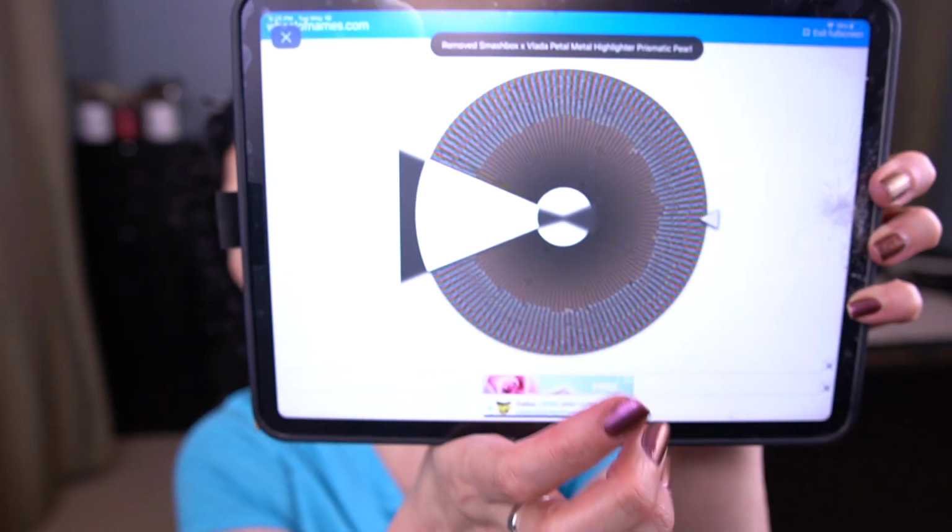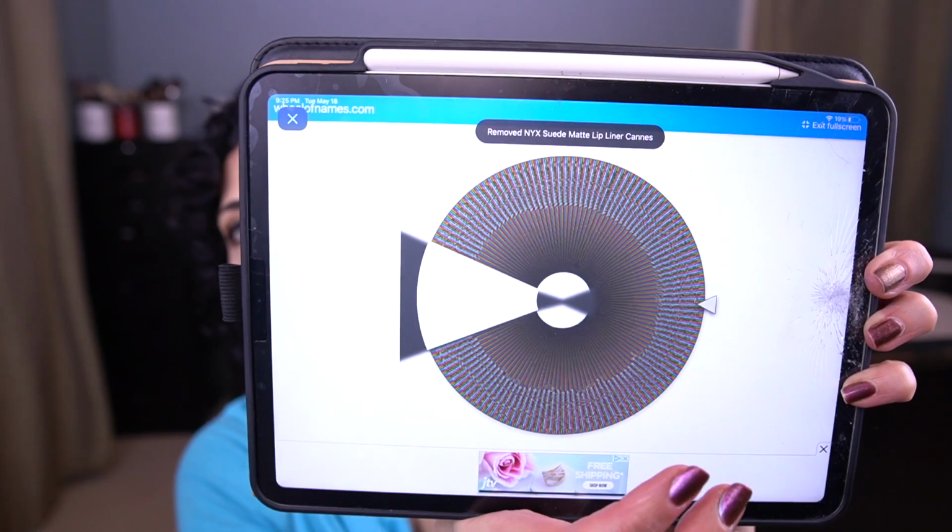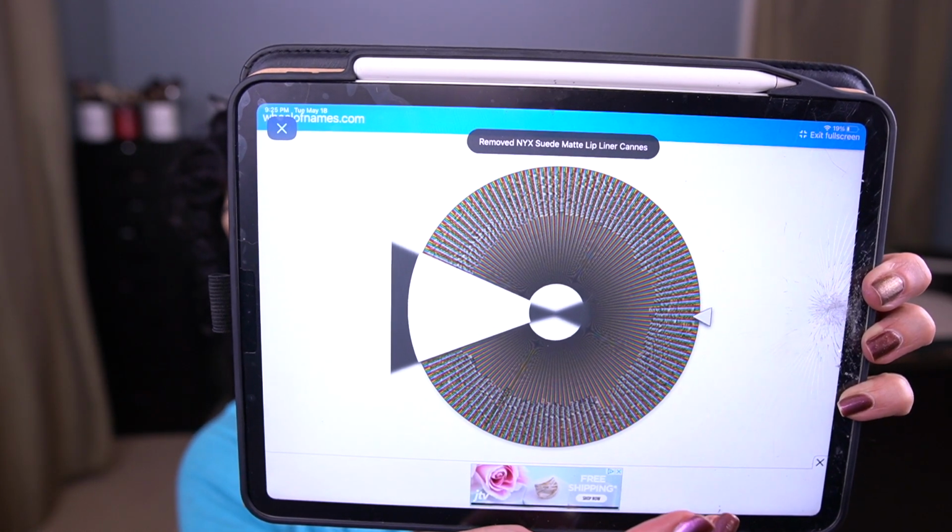Smashbox and Vlada Petal Metal Highlighter in Prismatic Pearl. Okay. That's 3. NYX Suede Matte Lip Liner in Cannes. Kopari Lip Glossy in Hibiscus.